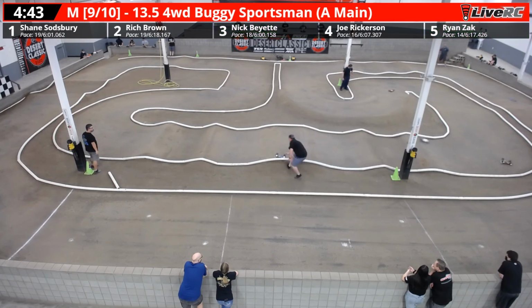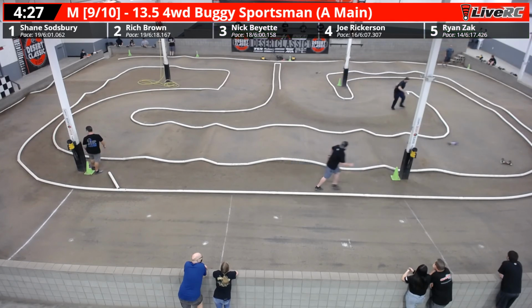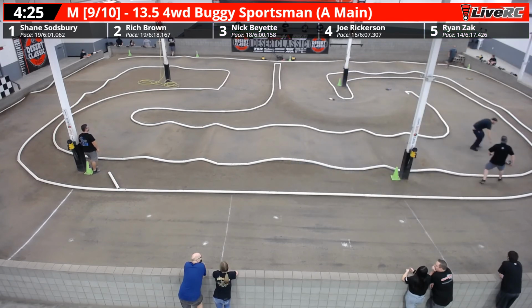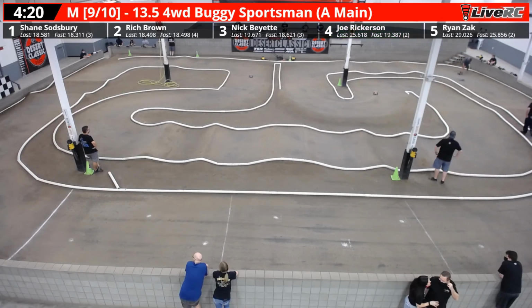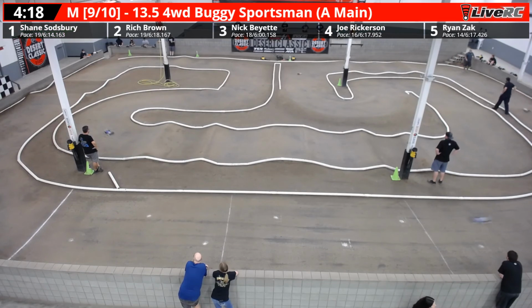Remember, guys, work together, work together. We got one more, Kevin. So unfortunately, Rich getting a little wrong end on that one. But what you guys got? 4:20 to go, guys. 4:20 to go in this 13-5 Sportsman Buggy Amain event.